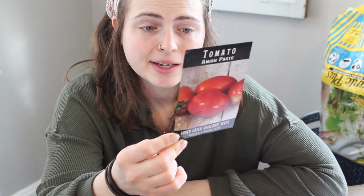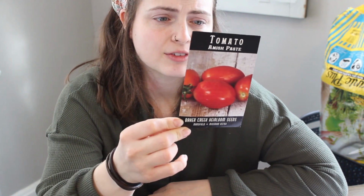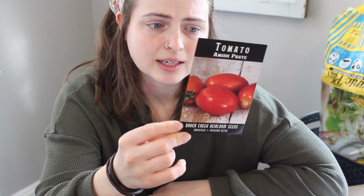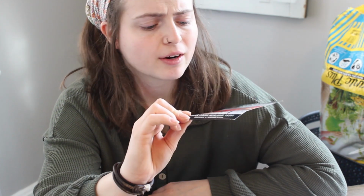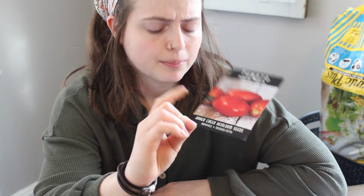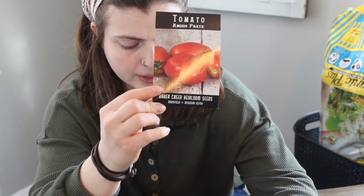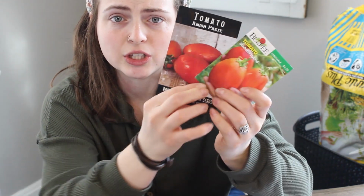And the last one I got is the Amish paste tomato. So this is very similar to a Roma tomato from Amish community in Wisconsin. And I just thought this would be perfect. I don't know how large these get, but if they are a larger variety, much like the Burpee one, the Gladiator hybrid, these might make some really good tomato paste.